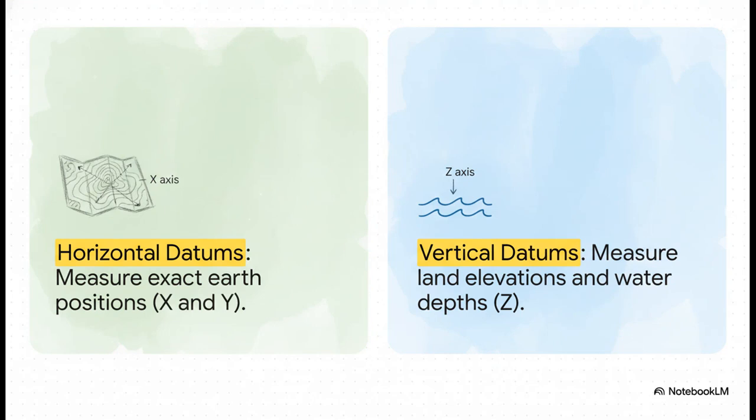To really get this, we need to think about spatial referencing as a whole. Horizontal datums give you exact positions on the Earth's surface, your X and Y coordinates, basically your latitude and longitude. Vertical datums are used for measuring land elevations and water depths, your Z coordinate. A hydrographic survey is totally unique because you have to plot exactly where your boat is on the water's surface using GPS, while seamlessly and simultaneously pinging the depth of the floor beneath you using sonar or an echo sounder.